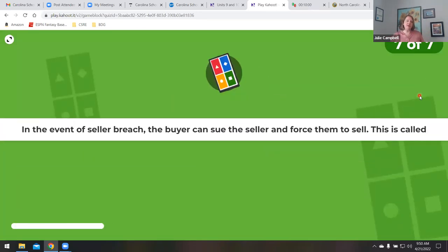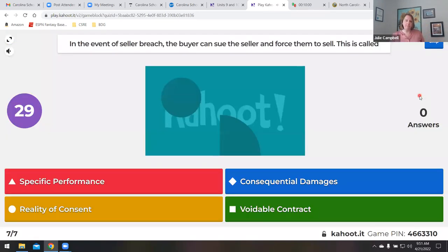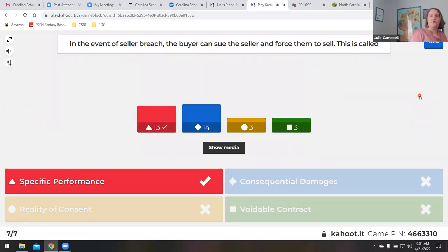Last one. In the event of seller breach, the buyer can sue the seller and force them to sell. This is called... Ten seconds. Seller breaches, buyer sues to force them to sell. This is called specific performance.